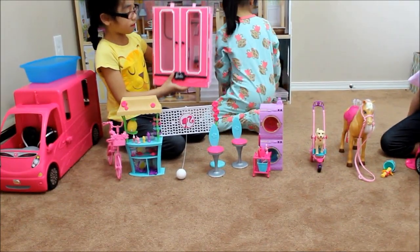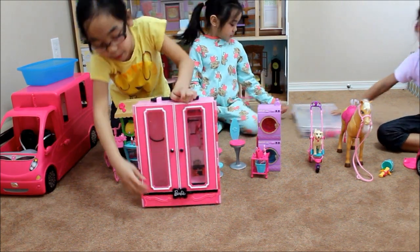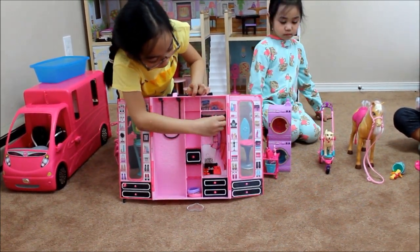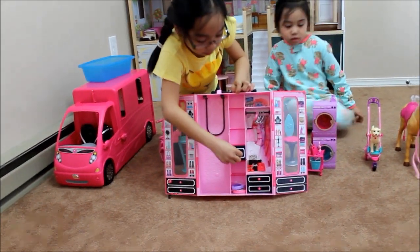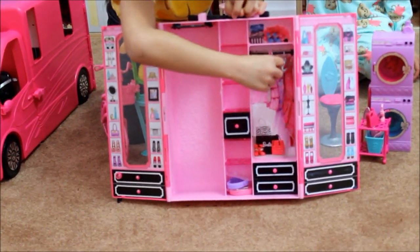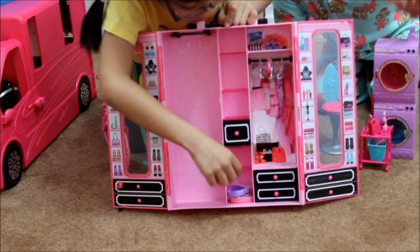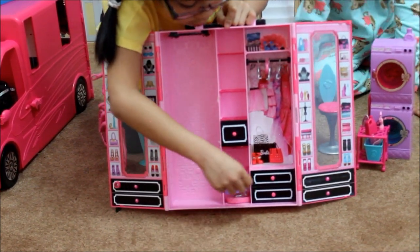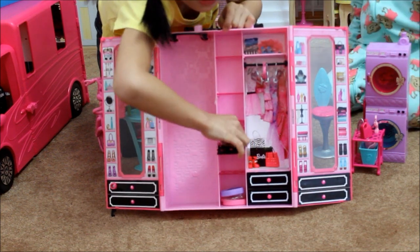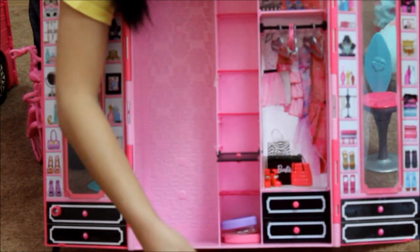Here is our Barbie closet. It's pink and you can take it on the go because it has a handle. You unlatch this part to get it open, and you open it up. It comes with some hangers here. These I got for Christmas. Here is a wardrobe thing, I think, because you use the hangers to put your clothes on and hang them, but you don't need them. And here is a heart thing we use. And here's another storage. It comes with a necklace that gets put right here on this necklace holder.